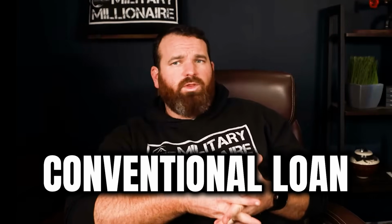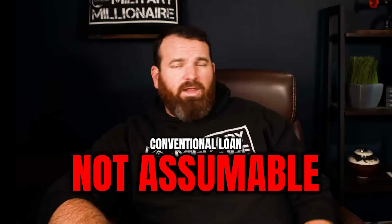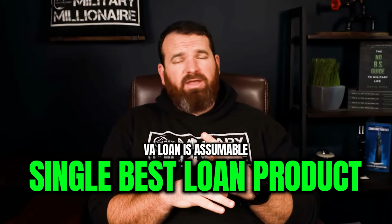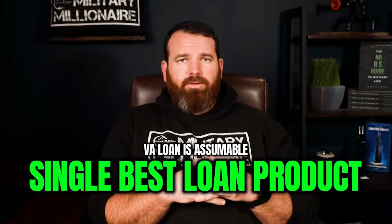It doesn't seem super advantageous. Conventional seems really rare because of the due on sale clause. It seems like they don't really like you to do assumptions. Looks like I covered it all. So bottom line is this: the VA loan is assumable, and in my opinion it is still the single best loan product on the market.